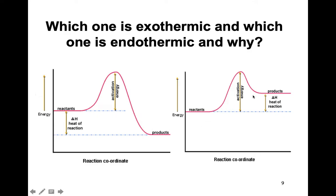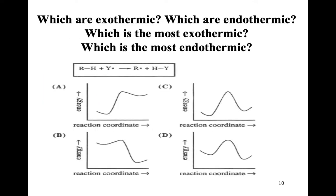Reactants to products. We're going up the hill. So you're putting energy in. Energy in is endo. Got it? Okay, now, this one looks a little confusing because it's from an SAT practice test.